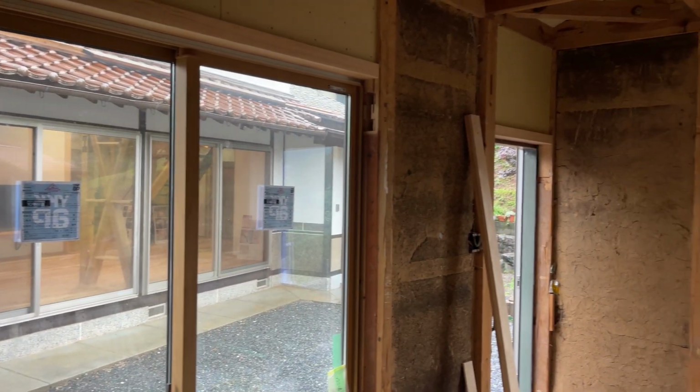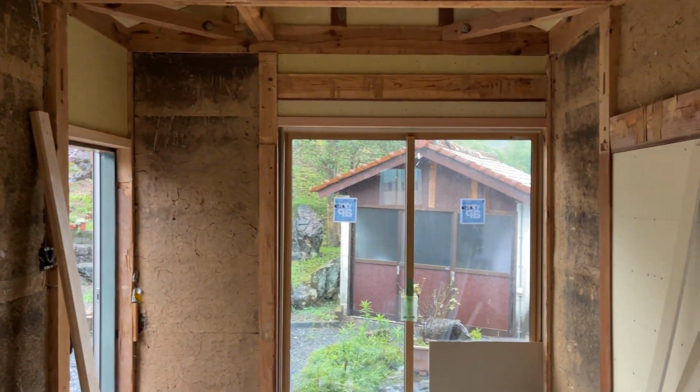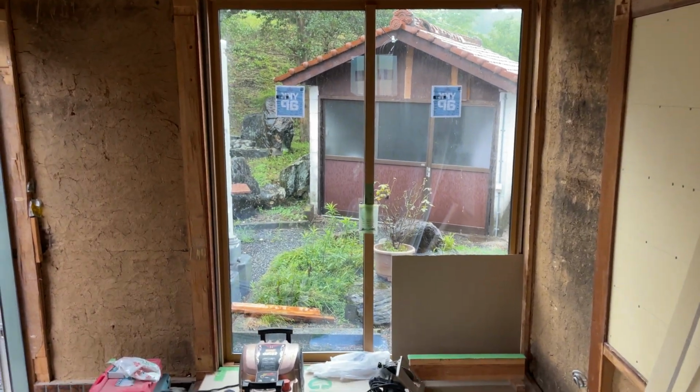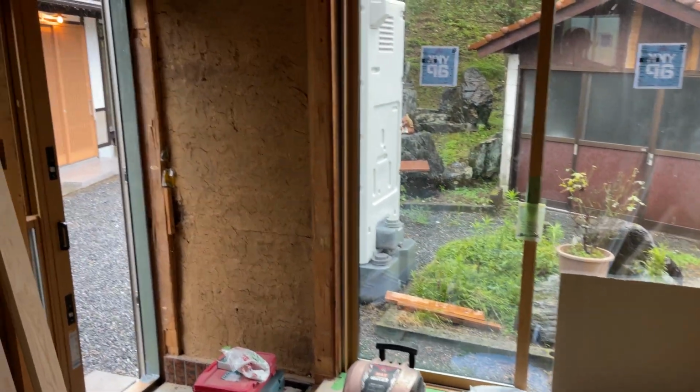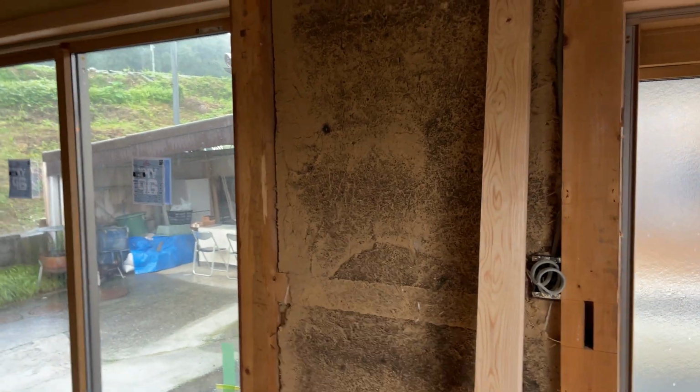It has been absolutely nothing but a great experience dealing with him. He's a local carpenter here in Miwa. And so it's the least we can do. So this little guest house should be done here in about 2 weeks or so.